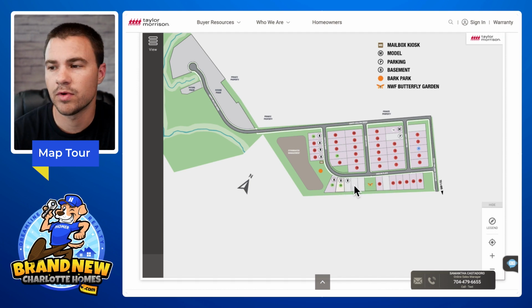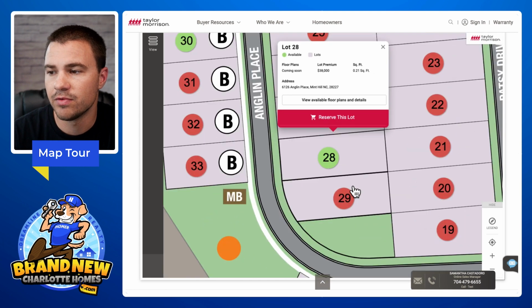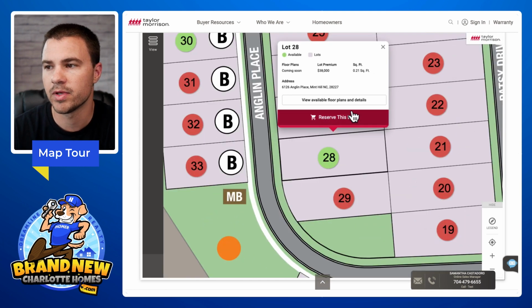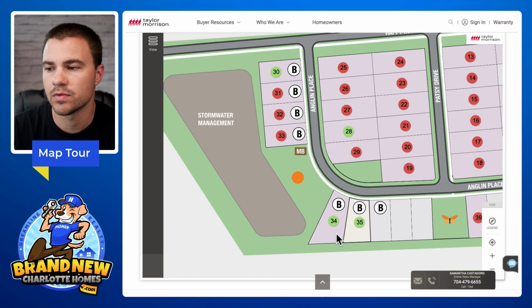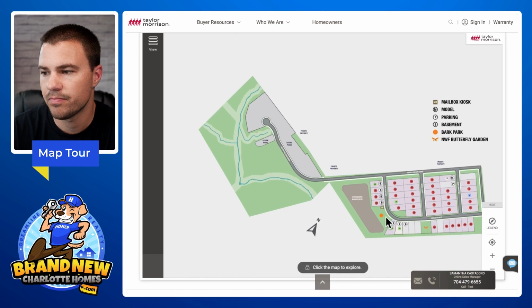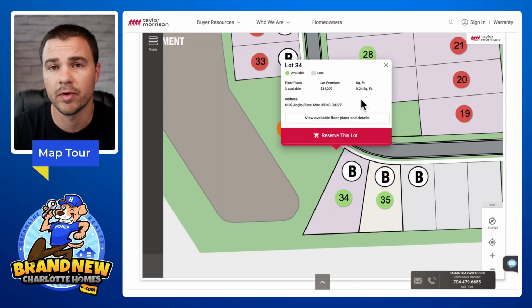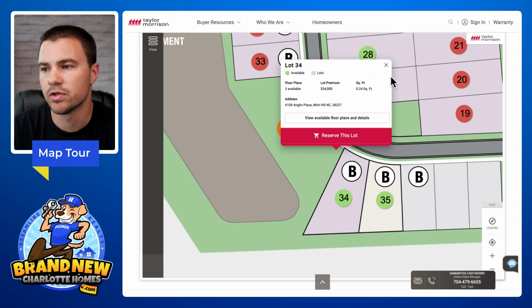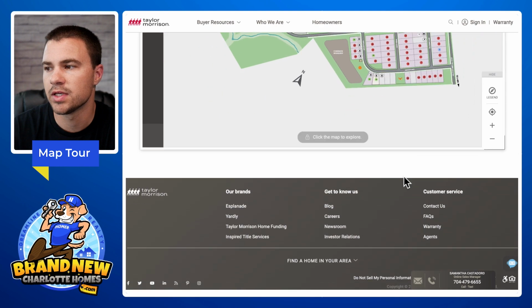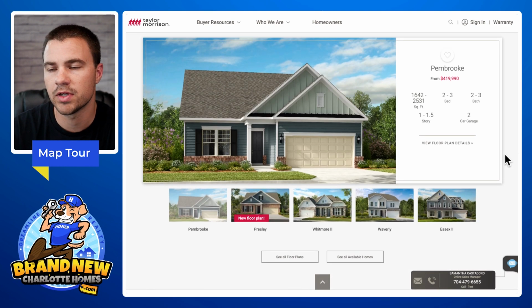I would also strongly recommend, if you are looking in here, to check out their actual map. It's very intuitive. You can come and mess around with it. You can see the lot premiums and figure out which lot is going to be the best for you. That's kind of an interior lot, and that one was about 28,000 lot premium. And then this one over here shows a lot premium of 34,000, but this one might be a little bit more attractive of an option, backing up to the woods over here. So that's something to take into consideration. So I would recommend going to check this out and see what different options they have.